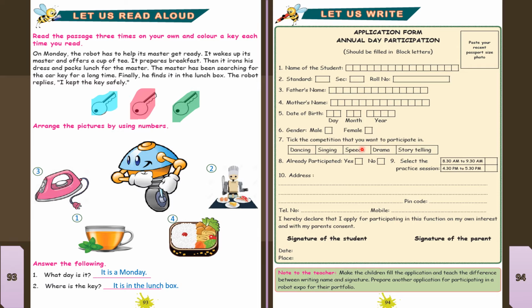Tick the competition that you want to participate in. What are all the events going? Dancing, singing, speech, drama, storytelling. Okay, these five types of activities will be there in your annual day function. Have you already participated? If you have participated in the last year, you say yes. If not, no.